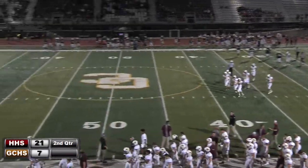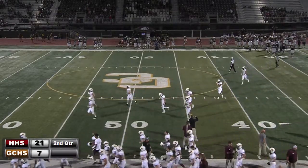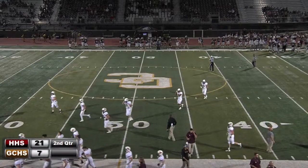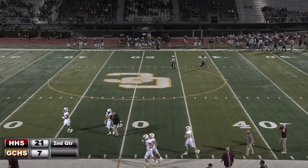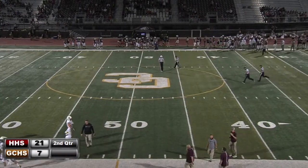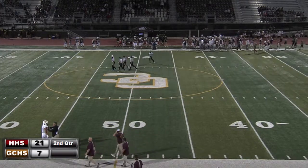No flags on the field. Hays High will take a 21-7 lead into the locker room. They were up 21-0 before. Their only miscue of the first half put Garden City in a great field position and helped the Buffaloes score their first touchdown of the game. 14-point lead for Hays High on the road here in Garden City.